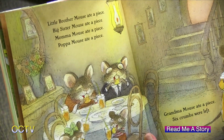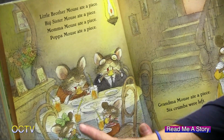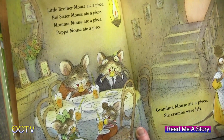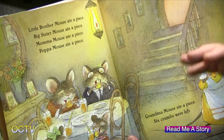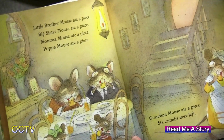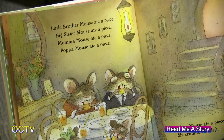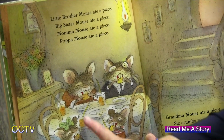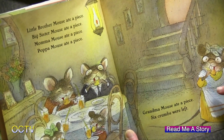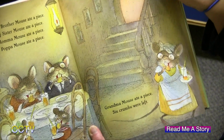Little brother mouse ate a piece, and big sister mouse ate a piece. Mama mouse ate a piece, and Papa mouse ate a piece. Oops, sorry. I'll start over. Yeah, redo the page. Little brother mouse ate a piece. Big sister mouse ate a piece. Mama mouse ate a piece, and Papa mouse ate a piece. And over here, Grandma mouse ate a piece. And six crumbs were left.